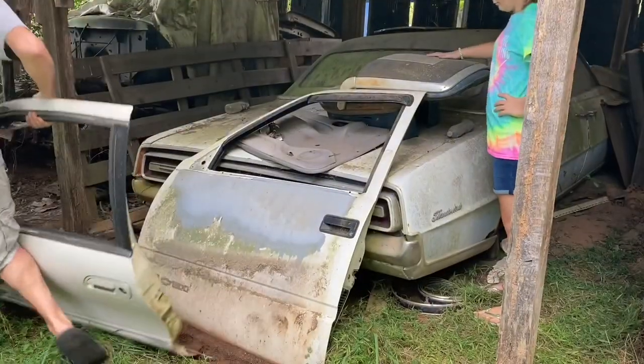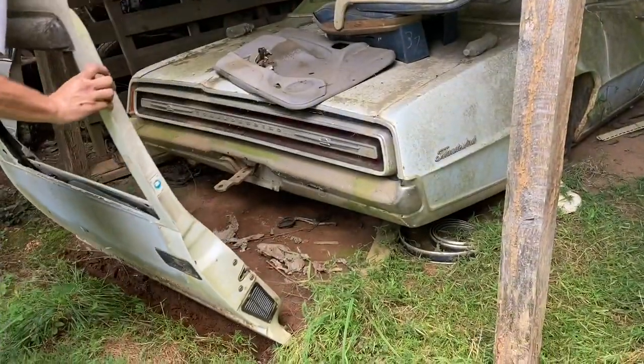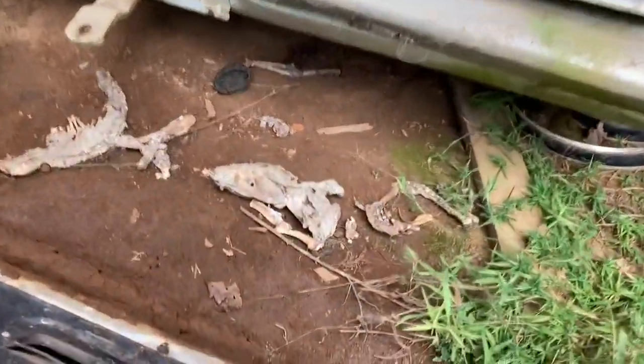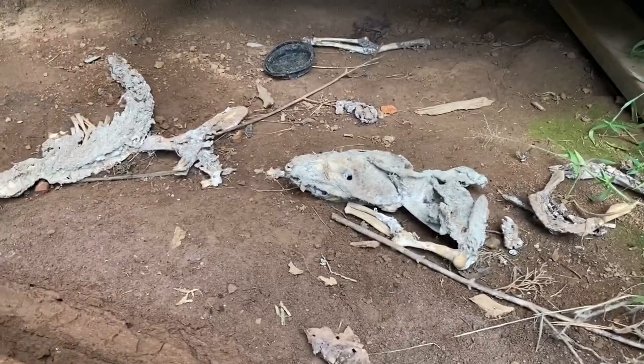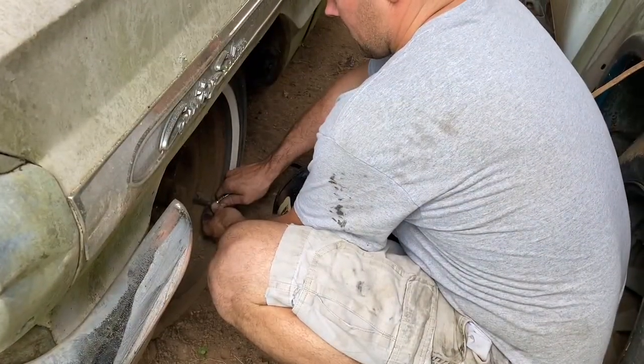They're not being snakes in here, I'll tell you that right now. What? It's a possum. Isn't that a possum skull? Yeah. Oh my gosh. Hey, Thunderbird has a trailer hitch. Well, they're up.